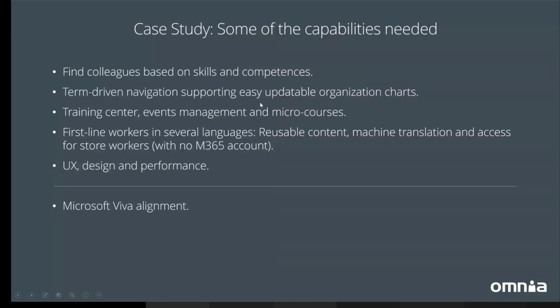the correct versions. They also had a program for training that was pretty ambitious that they wanted to manage within their intranet. So we're going to have a look at that. Also, they have some personnel not working in offices or at desks at all. And I'm going to show you an example regarding one of their stores, how they, besides having a Microsoft 365 intranet, also have a mirrored edition of their intranet for people without Microsoft 365 accounts.